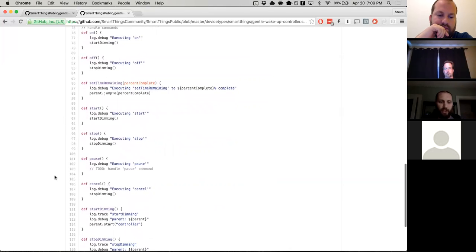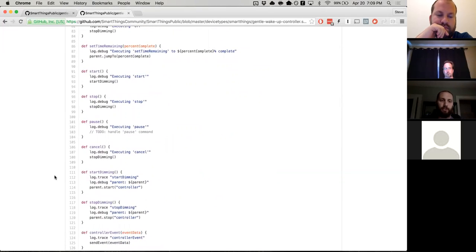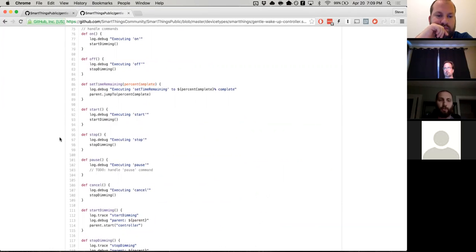But yeah, if you look at the actual device type, there's nothing going on here. All it does is it receives commands from either user interaction or from another smart app, and then it just sends it up to the parent. And so there's nothing special going on here at all, except that now other smart apps can control my smart app in a way that I think makes a lot of sense.